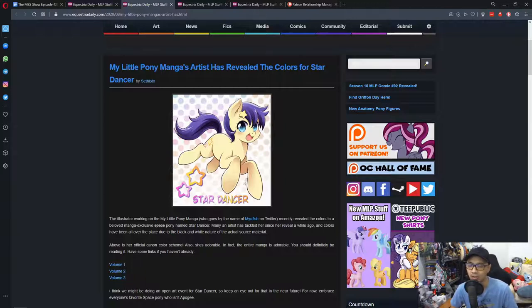Breaking the convention of characters or ponies having three stars or three pictures on their flanks. Like Rarity has three diamonds, Applejack has three apples, Pinkie Pie has three balloons. So yeah, this is breaking the convention. And yeah, since this is fan work, it doesn't really matter.